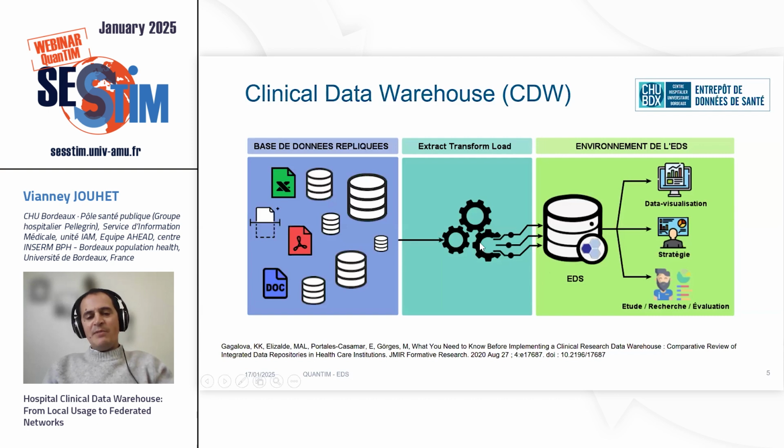As you can imagine, the real complexity is in the extract, transform, and load part. You have to build a lot of extractions from a lot of databases, but then if you have your data warehouse, you can start reusing the data.